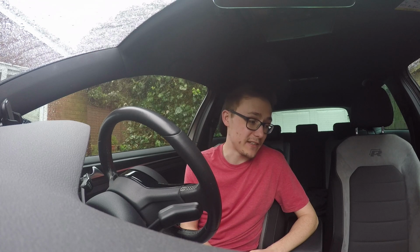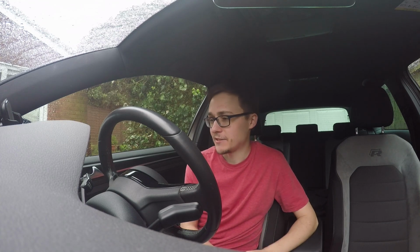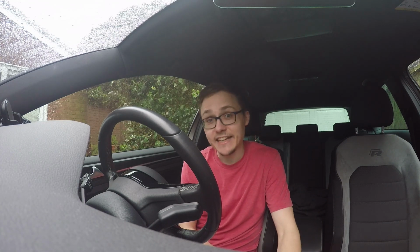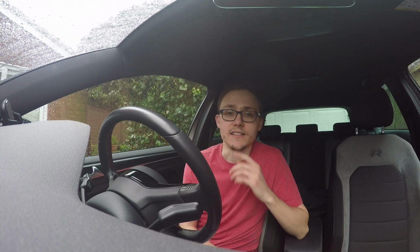I sit in traffic just like the rest of you guys, and it's not the worst place to be. Sound system's good, cruise control works, manual gearbox is engaging, that's another thing. That Mk8 Golf R, I can't see it having a manual. I can't see many cars having a manual. So while they're around, it's good to enjoy it.